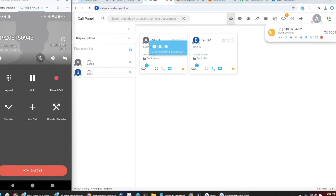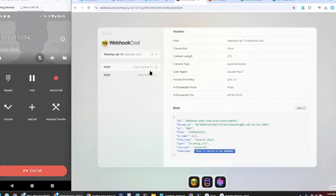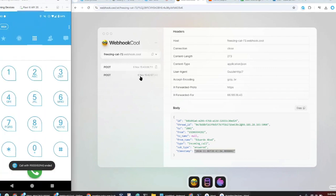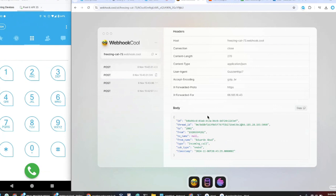Okay, so if I go back here to the webhook, there's another new event. Incoming call has been answered, and you can see the caller ID name of the source of the call, the caller ID number of that source of the call, timestamp, so date and time of the event. Now I'm going to go ahead and end the call, and this should update with the new event of ending the call. And the last event is of the sharing of the URL of the call recording.